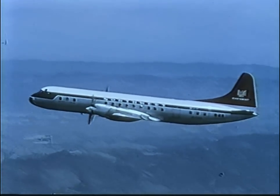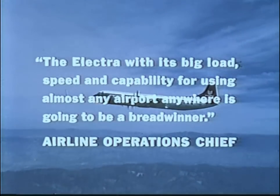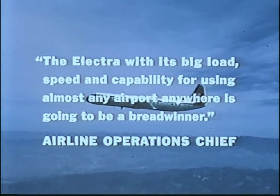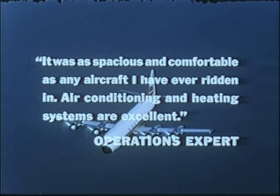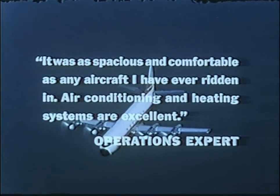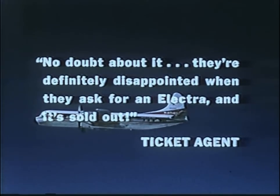Her performance has been confirmed by these notable quotes. The Electra, with its big load, speed, and capability for using almost any airport, anywhere, is going to be a breadwinner. It was as spacious and comfortable as any aircraft I've ever ridden in. Air conditioning and heating systems are excellent. No doubt about it, they're definitely disappointed when they ask for an Electra and it's sold out.